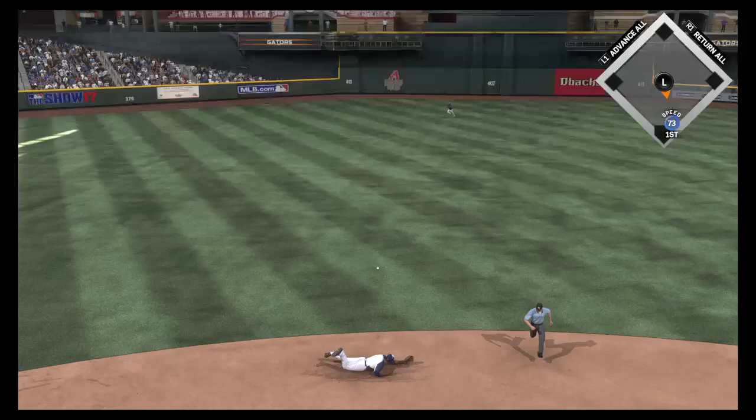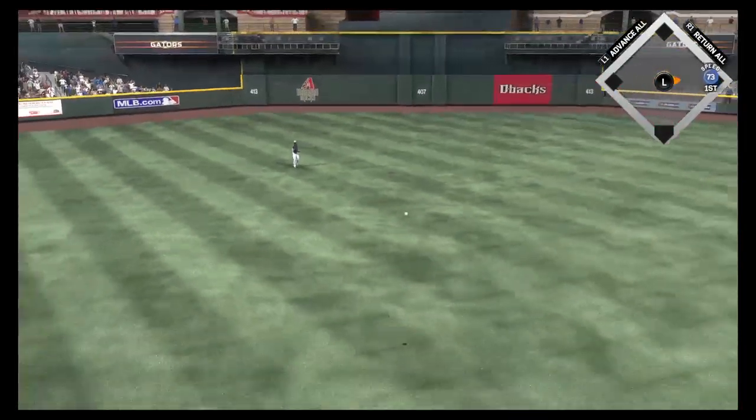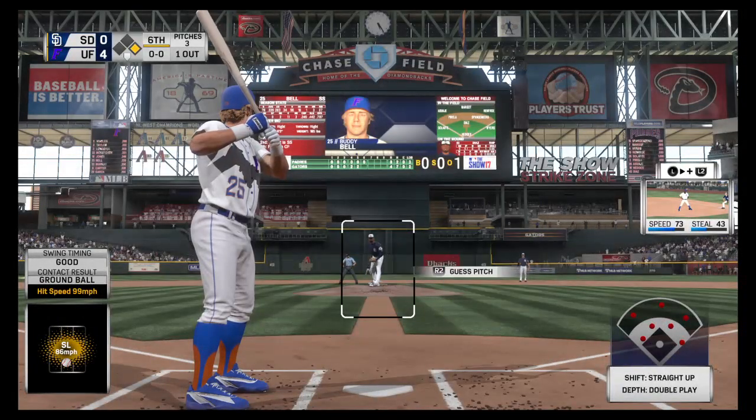Hit hard back up the middle. A diving try, but he can't haul it in. It's through for a base hit. We're just not used to seeing him get nothing but base hits. Usually hitting the long ball. You look in that column, it says 2 hits. You're thinking they're extra base hits, but he'll take the singles.